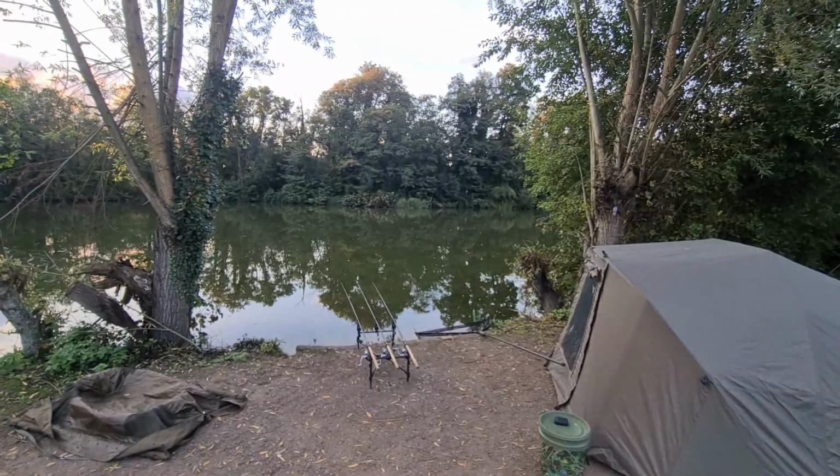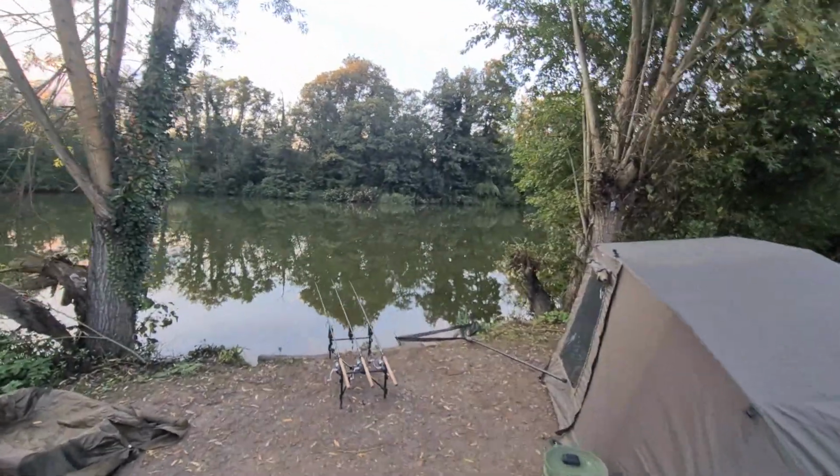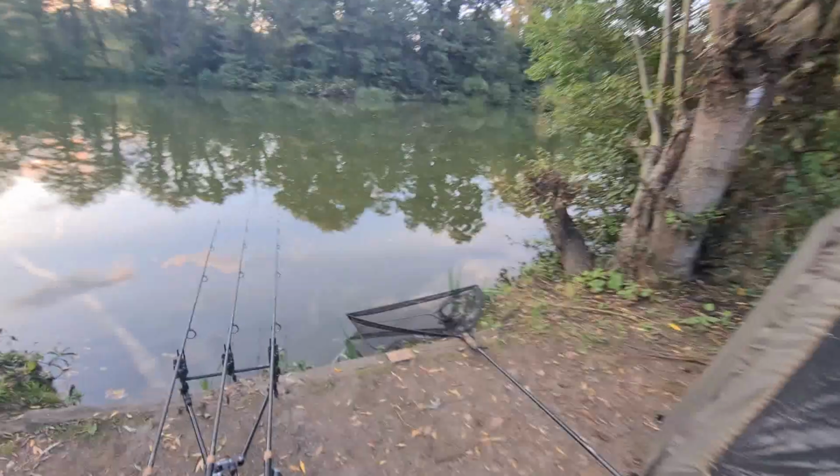So I was helping Dan carry his stuff down. I got about halfway and the right hand rod's gone off, which was the one I put off the edge over there, and we've gone and got our second fish of the day.